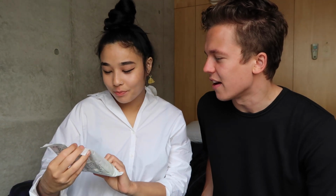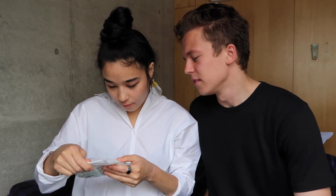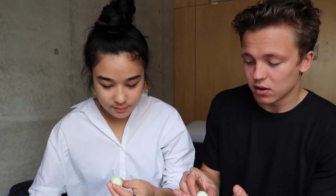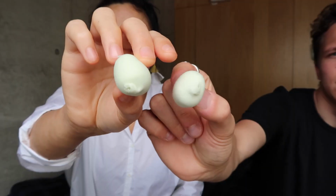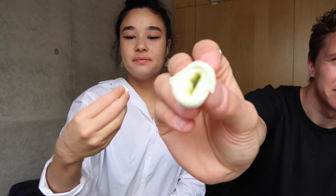Okay. Next item, green tea milk marshmallow. I thought it looked cute. It's green on the outside marshmallow, and then it has a green, squishy center. Oh my god. Whoa, that's so weird. So cute. They're really squishy, see? Mm. Oh, I don't like that. That's strange.